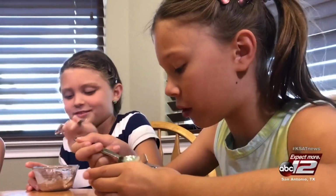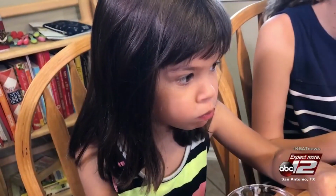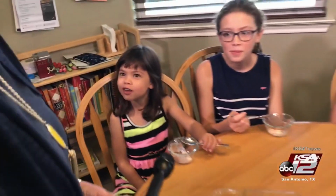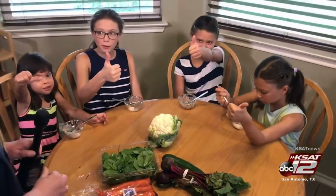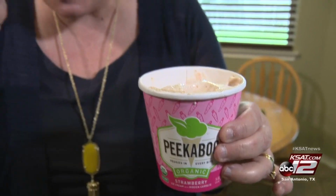The creator thought it was a way to make ice cream more nutritious, sneaking the extra vitamins and minerals in there. The chocolate is this table's fave. What was in it? What was in it? Ta-da! Cauliflower! It gets a unanimous thumbs up. So this one is the strawberry with the carrots in it. Let's try it.